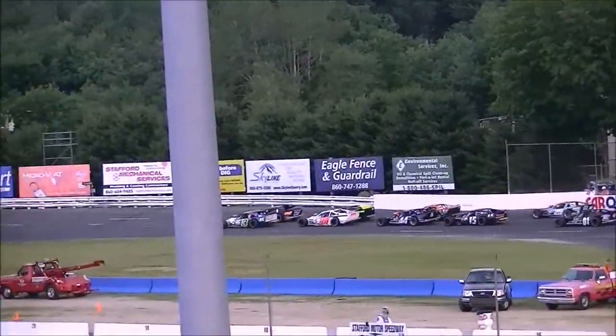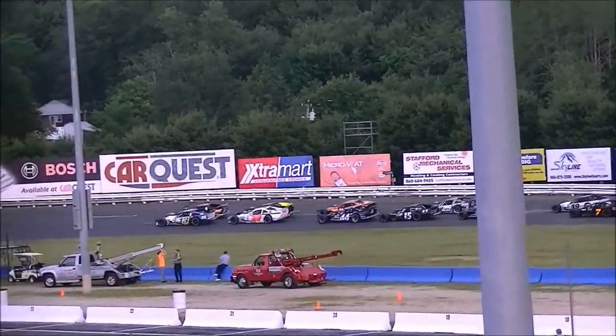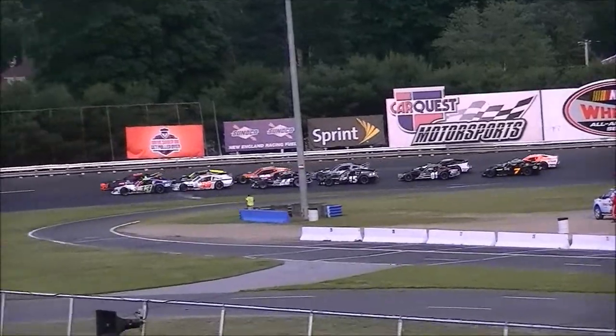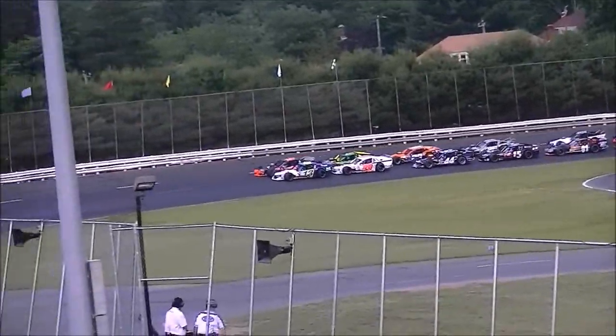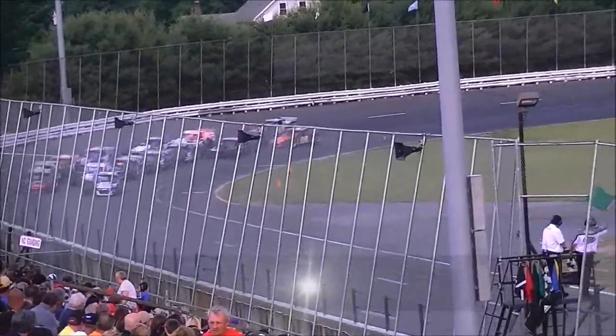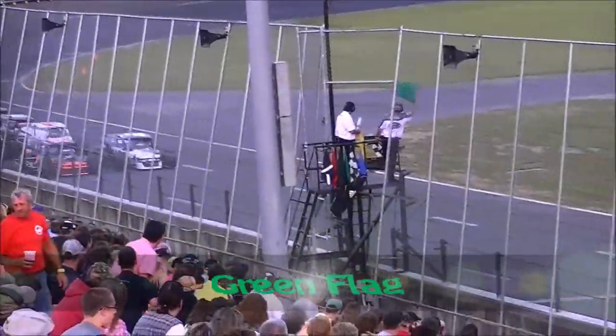Green, white, checker. Famous words as we are about ready to go to green flag racing. Off turn number 4, they come to the stripe. Talbot on the inside, they work their way to the outside. It's Marino. The green is out. Talbot tries to hold on.